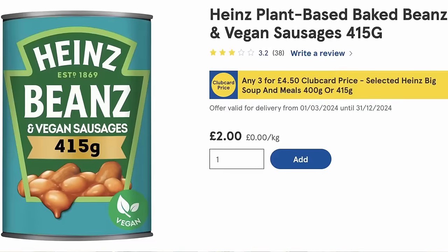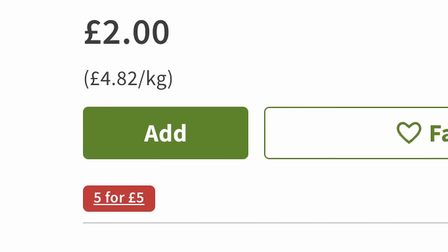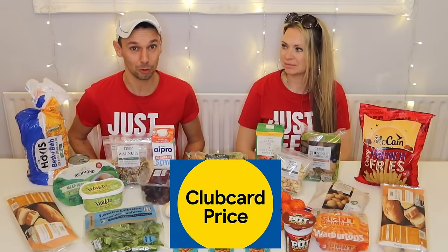These beans were on offer, 3 for £4.50, which made them £1.50 each. However, Asda do a multi-buy offer as well of 5 for £5, making them £1 each. We should have gone to Asda. So on that occasion, the club card wasn't worth it.